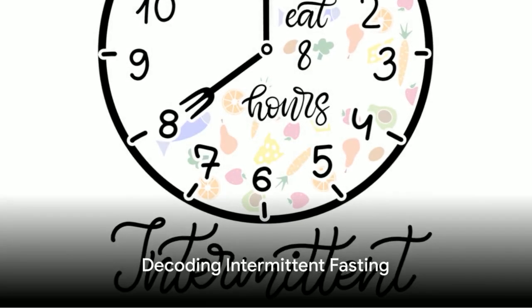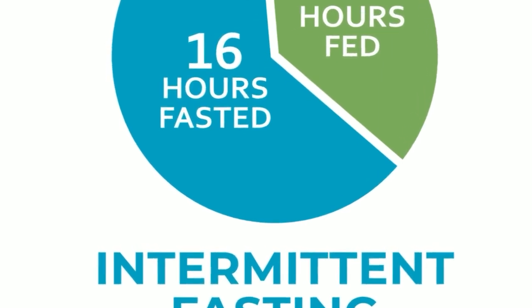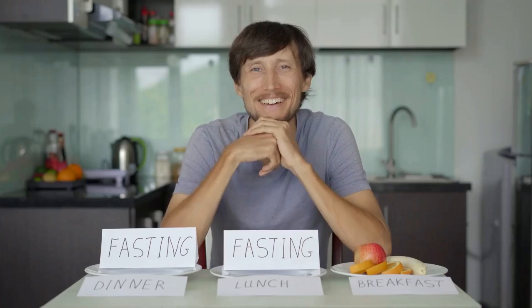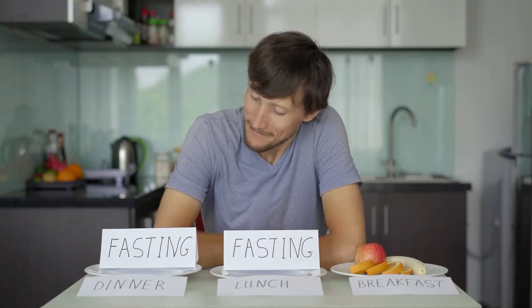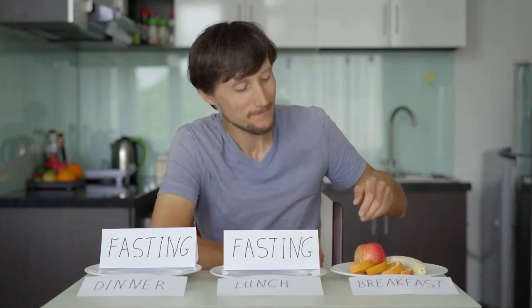So what exactly is intermittent fasting? Let's simplify it. Intermittent fasting, or IF for short, isn't a diet in the conventional sense. Rather, it's an eating pattern that cycles between periods of eating and fasting. So instead of focusing on what you eat, like most diets, intermittent fasting zeroes in on when you eat. Intriguing, isn't it? Now, there are several popular methods of intermittent fasting, each with its own unique rhythm.